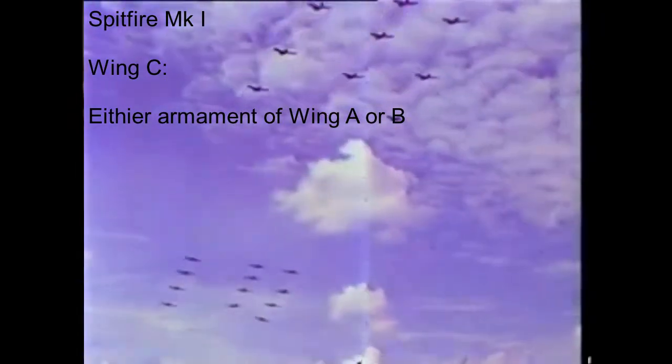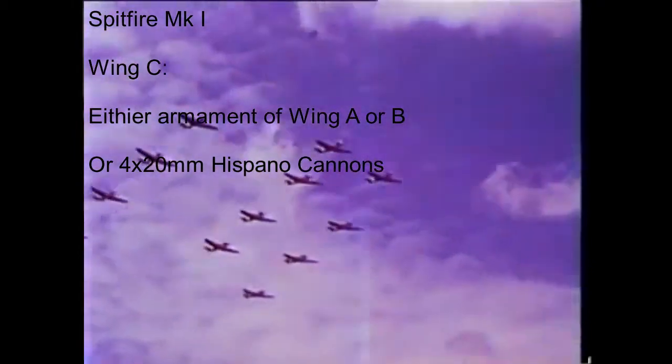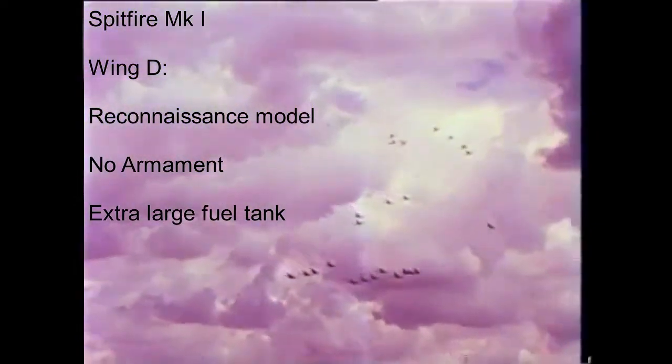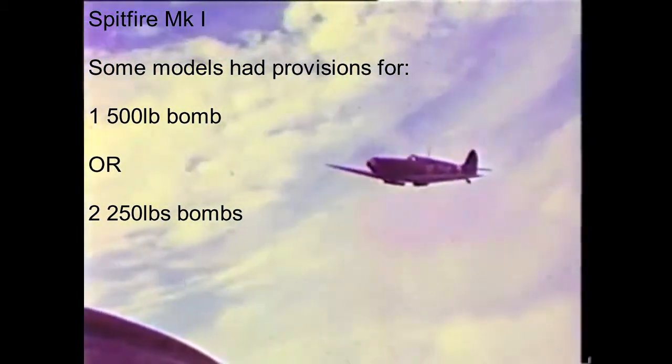Next, Wing Type C could be equipped with either armament of the previous wing types, or equipped with four 20mm Hispano cannons. The final wing type, Wing D, had no armament. This wing type was used for reconnaissance models. Instead, it had a larger fuel tank for extra range. Lastly, some forms of the Spitfire included provisions for a 500-pound bomb under the center of the plane, or 250-pound bombs on each wing.